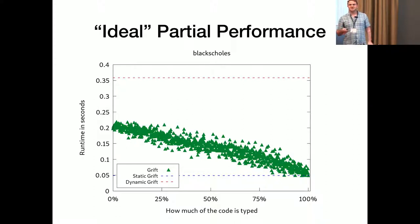Yeah. In fact, this is what happens on Black-Scholes. Oh, yes. So, sorry. This is indeed the performance on Black-Scholes. It's just that not all benchmarks look this way, is all I mean by this.